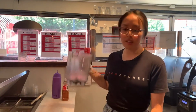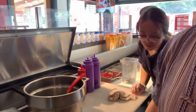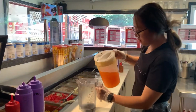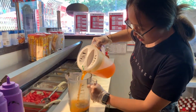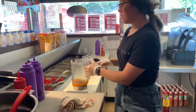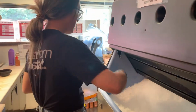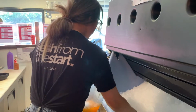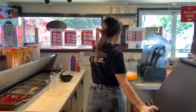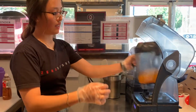All right. First off, I'm going to grab the mango nada base, which is in the... for 8 ounces over here, and grab 2 scoops of ice. Close the lid, then blend it on 6 again.